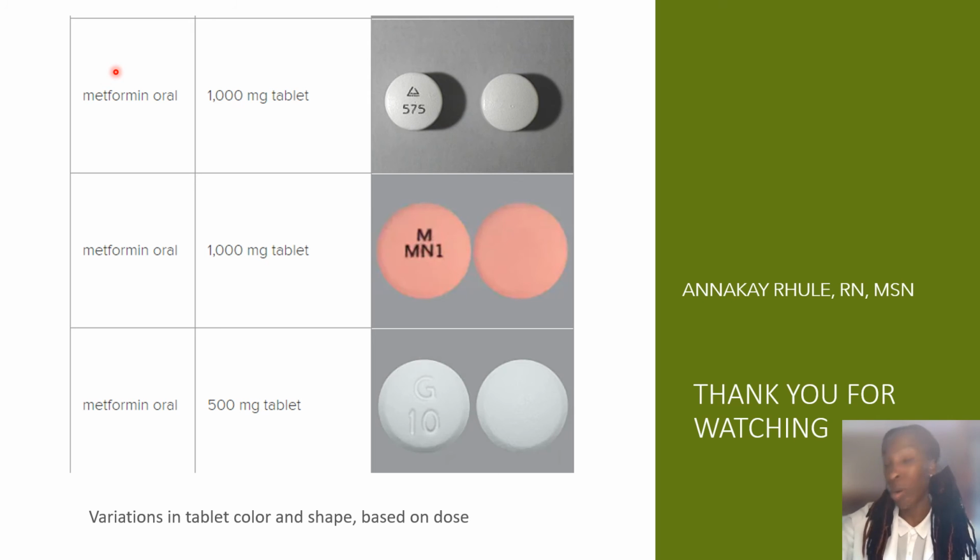Now, as you can see, here is metformin. It depends on the dose, and it depends on where you are in terms of what brand you are prescribed. But metformin does come in different colors. So it may be a different color than the one you got 3 months prior or a month ago. Just be sure to check with your pharmacist to make sure that you are getting a medication that you know of, or if the color is different, just ask for clarification.